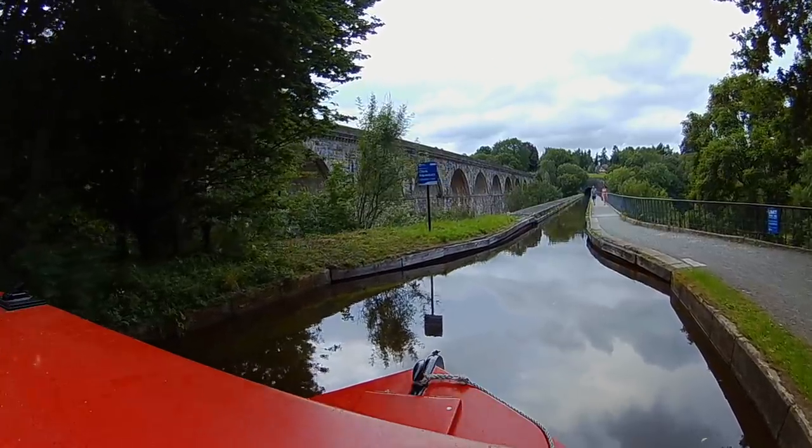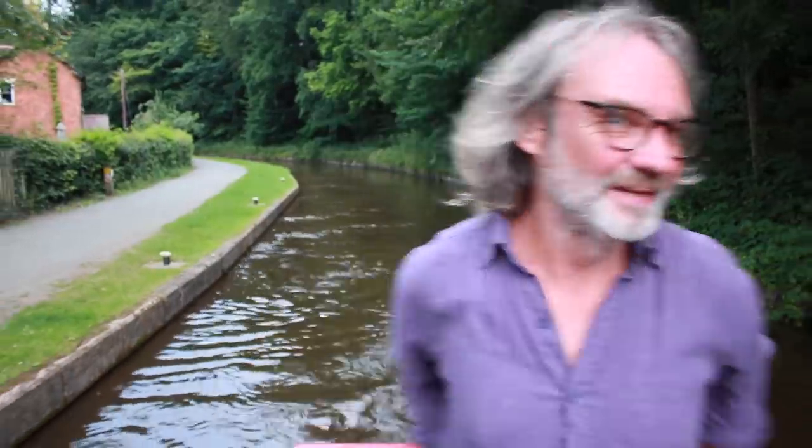Oh wow, just look at that. What a piece of engineering. Amazing. When we get onto the aqueduct, which I will be any moment now, we'll be travelling 70 foot high on a boat. Ooh, amazing.